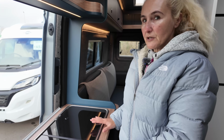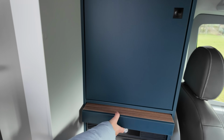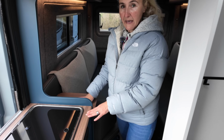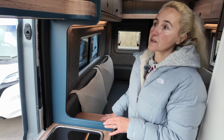Now what is quite handy is you may be thinking, well, there's not much worktop space here. Well, there is. So first of all, there is an additional flap. You push and you pull. So you've got an additional little worktop space there. And then at the side here, there's some worktop space. Now, it might be that you want to use this to put your cups of tea on if you sat in the lounge, but otherwise you can use that for a little bit of additional space.